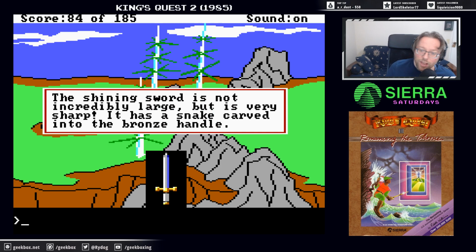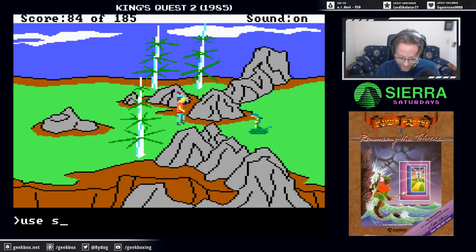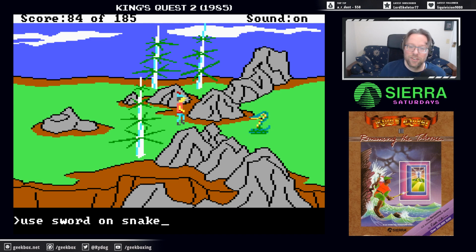Let's look at the sword. The shining sword is not incredibly large, but is very sharp. It has a snake carved into the bronze handle. Aha! The snake. I'm supposed to use it on the snake. Got it. Got the solution. That's it. So we use the sword on the snake.